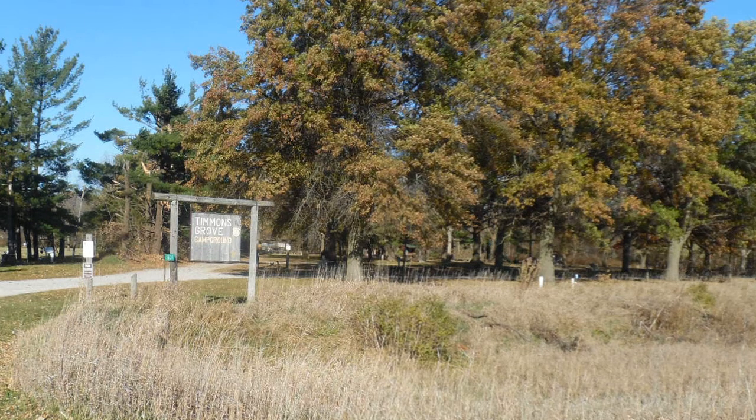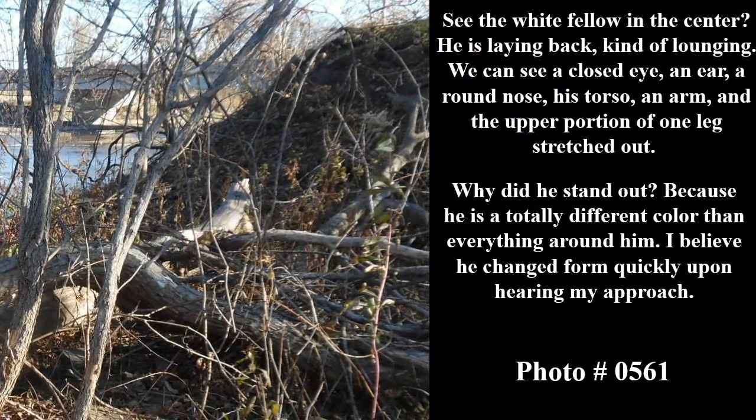So let's go. See the white fellow in the center? He is laying back, kind of lounging. We can see a closed eye, an ear, a round nose, his torso, an arm, and the upper portion of one leg stretched out. Why did he stand out? Because he is a totally different color than everything around him. I believe he changed form quickly upon hearing my approach.